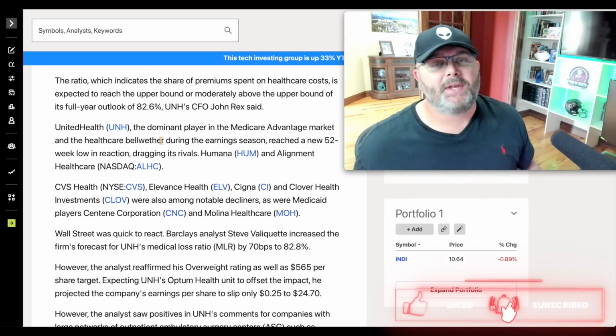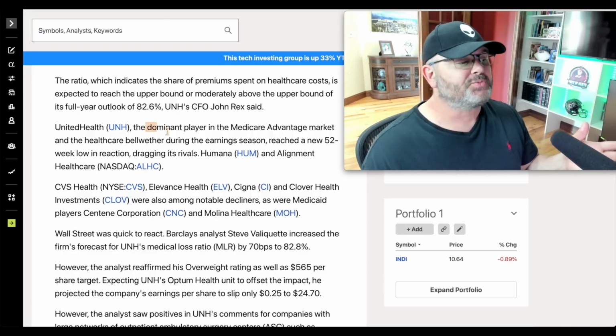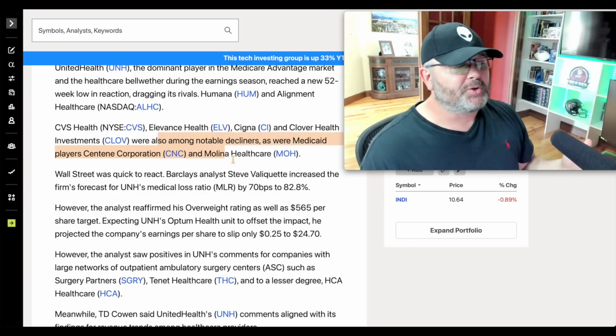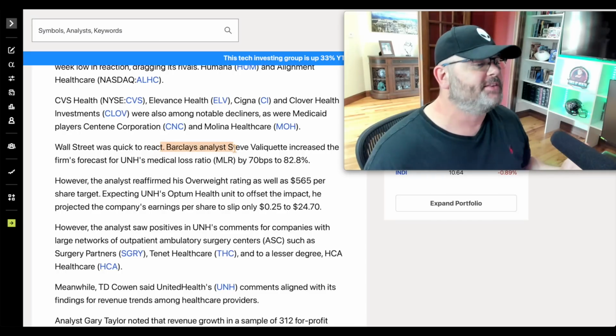Now the nice thing about UNH, it's not just healthcare, it is more diversified. So United Health is really the dominant player when you talk about Medicare Advantage. And many other healthcare names were dragged down by this news. You can see analysts were quick to react, so they started downgrading the stocks.